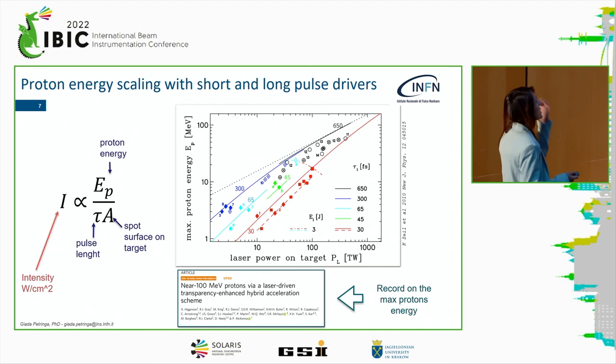Experimentally, a direct correlation was observed between the intensity of the laser and the characteristics of the protons that are emitted. In this graph I reported the maximum energy of the protons as a function of the power of the laser. You can notice a sort of proportional trend between these two quantities, but there is also a correlation, visible in the formula, with the pulse length and spot surface on the target. This is the reason why, looking at this curve, we can notice two different trends for two different pulse durations. In blue, we have a long pulse duration of 300 femtosecond, and in red, the short pulse duration of 30 femtosecond.